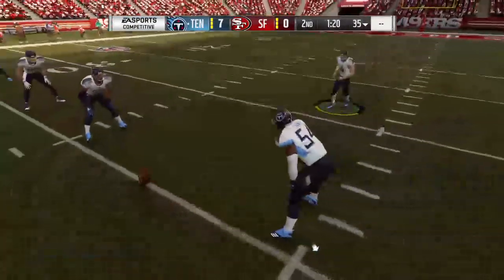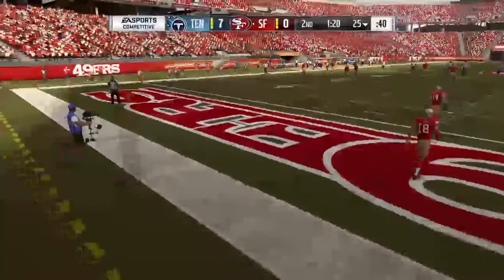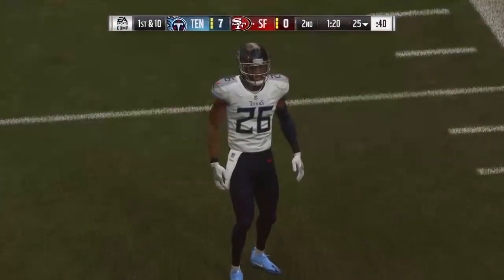Now here's Succop out to kick it away. And this will be a touchback as that sails over the end line.